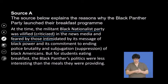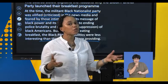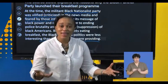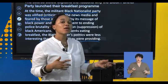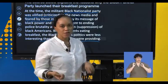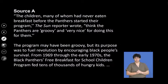But for students eating breakfast, the Black Panthers' politics were less interesting than the meals they were providing. So again, this shows you that the meals that were provided by the Black Panther Party were very important. A lot of people went there because they were getting the food. Remember, we said earlier when we started reading this source, they were getting the food there because the government was not providing the food. Okay, let's read on. It says the children, many of whom had never eaten breakfast before the Black Panthers started their program. The Sun reporter wrote, think the Panthers are groovy and very nice for doing this for them.